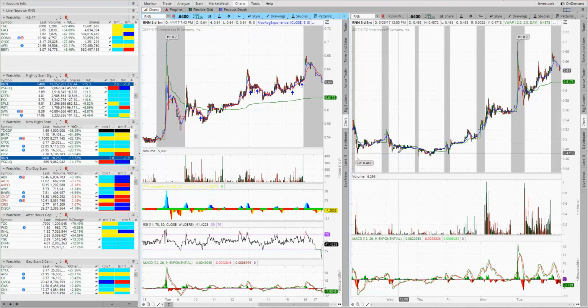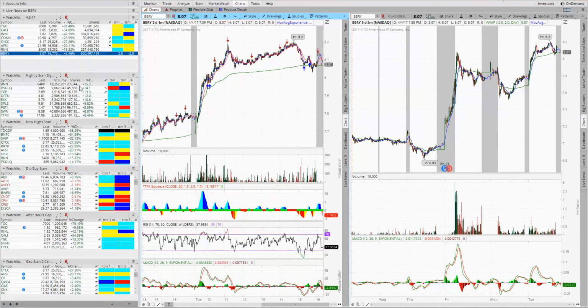RNNJ, this stock continues to move, man. This is a pump. When this crashes, it's gonna crash bad, but it's continuing to move. I'm gonna put it on the watch list, keep it on there, and let's see what continues to happen with this stock.